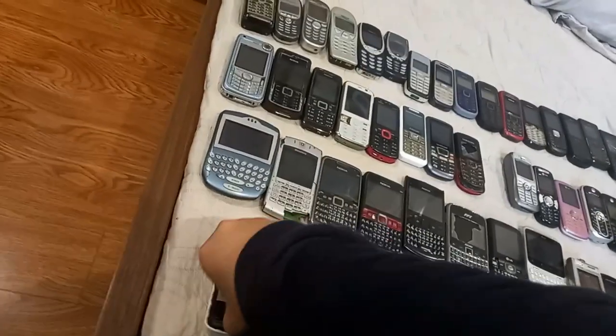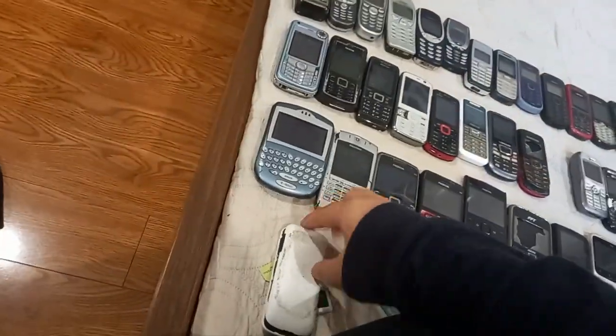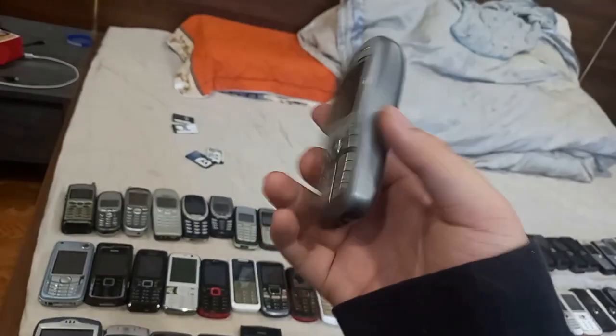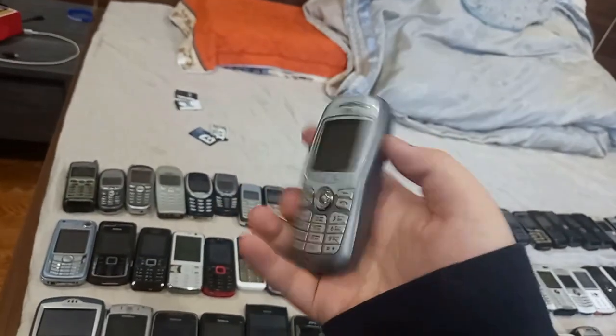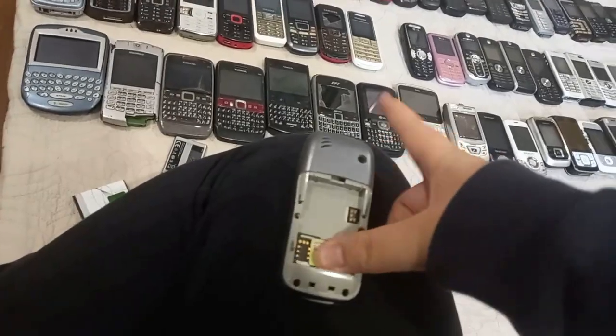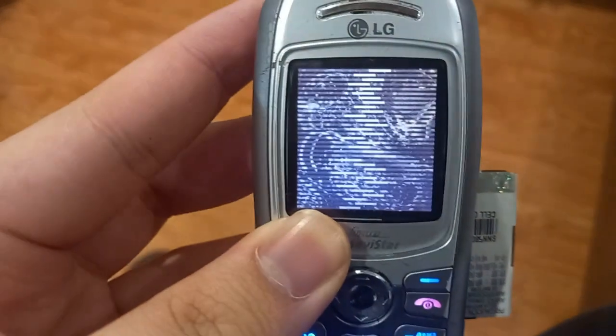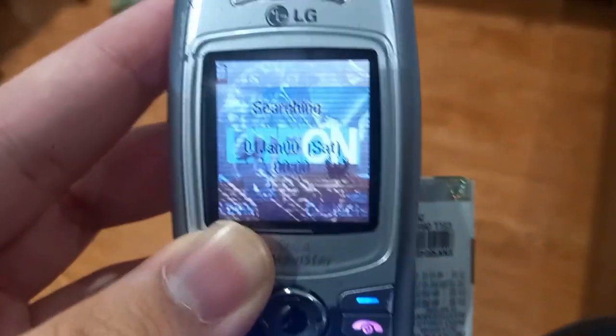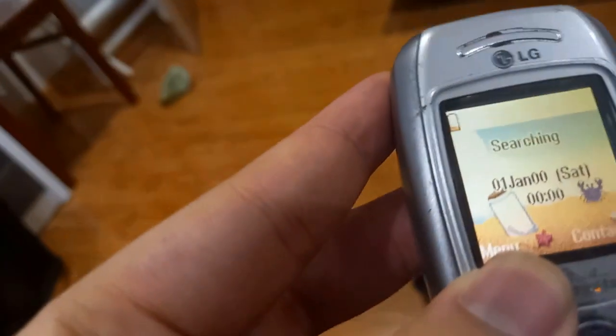Okay, now we move on to the LG devices. This is actually the rarest LG device in my collection, an LG BM1700. Now, I do not have the battery for this one, but I can probably turn it on using a Motorola battery, which you will be surprised to see coming. Now, this is not a movie star device. Someone flashed it to something else.